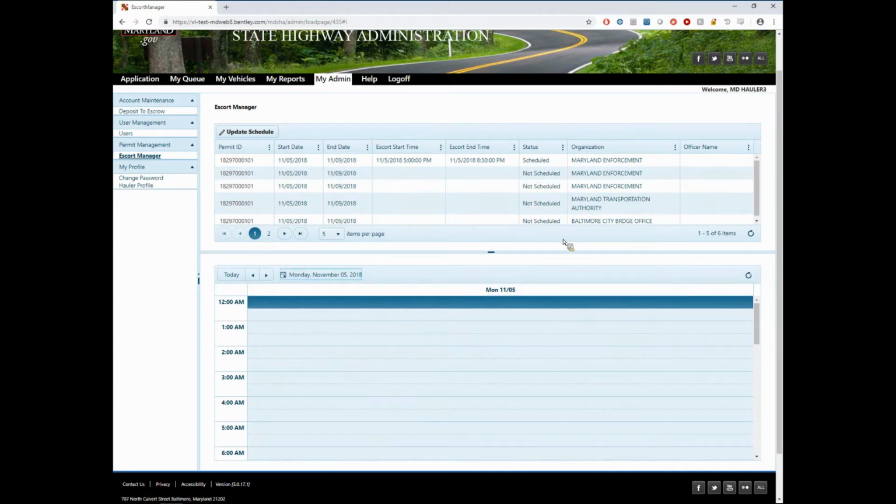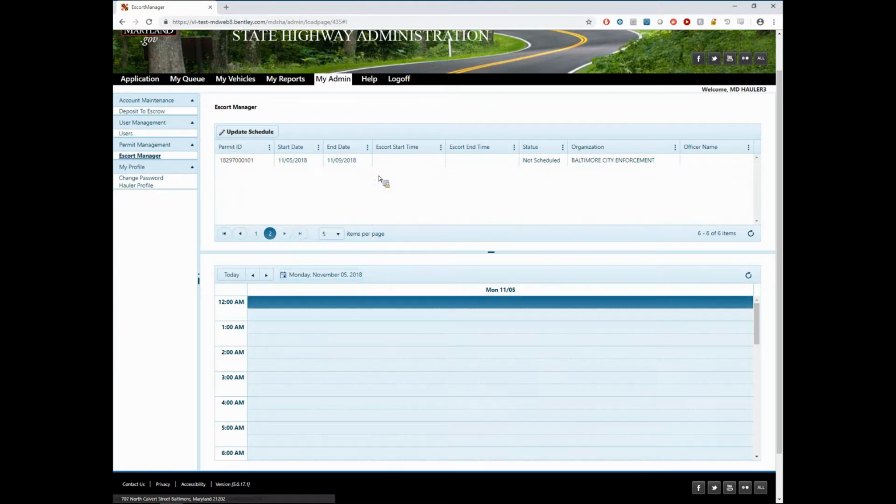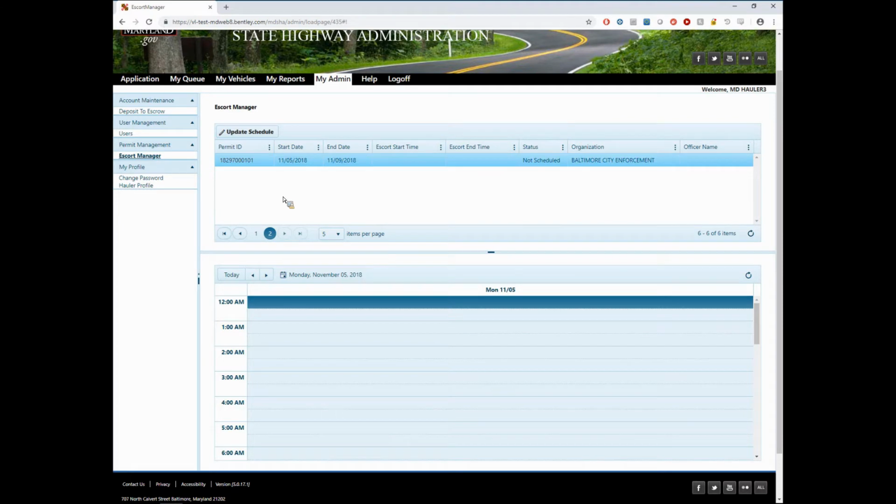And what that does is it changed my view from the 22nd to the 5th. So if you look at the start date of this permit, it actually is from the 5th. And again, as you have a number of escorts for a specific day, the grid on the top is going to get populated with those records.